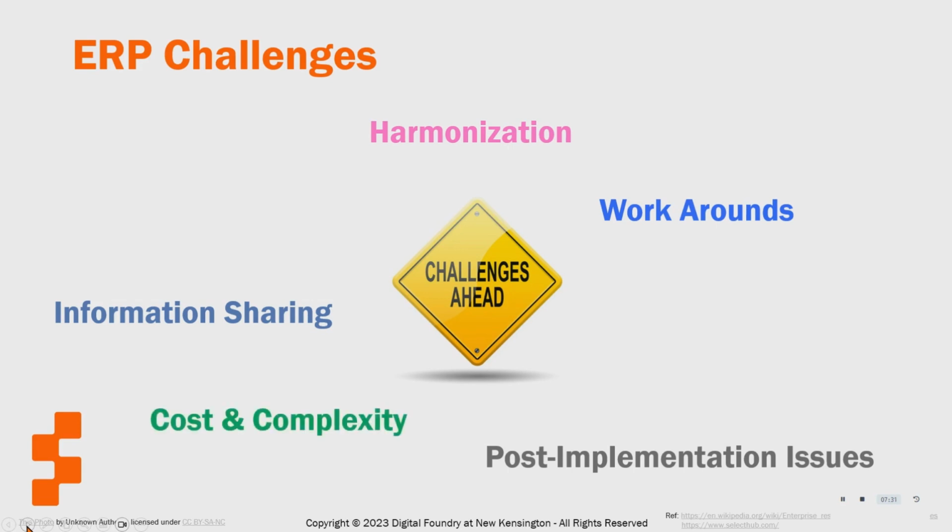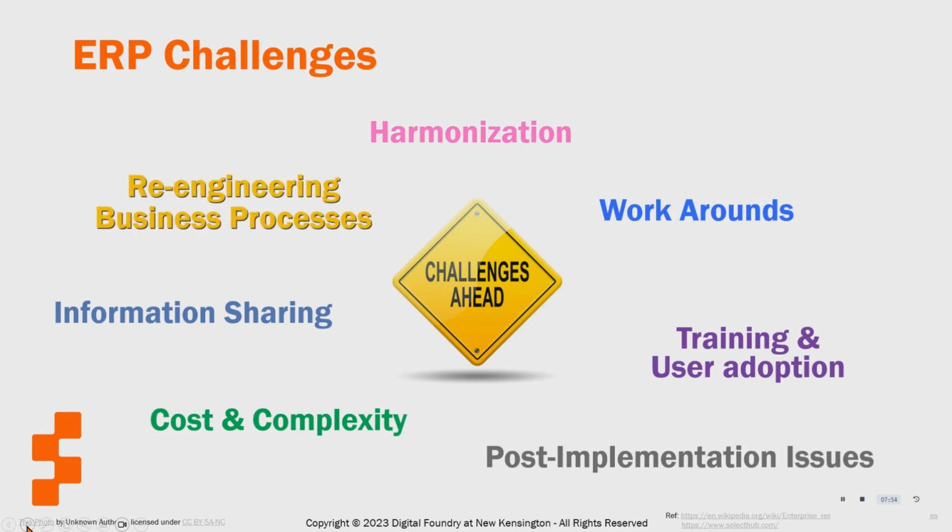Cost and complexity. ERP can cost more than less integrated or less comprehensive solutions, which is a significant hurdle for small to medium-sized businesses. Deployment and maintenance costs can be very high and would require hiring ERP experts. Training and user adoption. Extensive training requirements take resources from daily operations and lead to delays in other functions. Re-engineering business processes to fit the ERP system may damage competitiveness or divert focus from other critical activities.